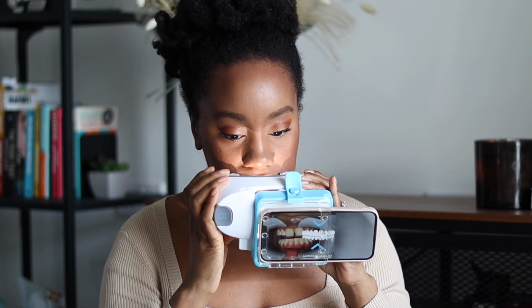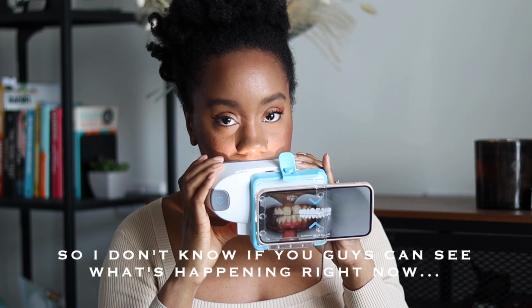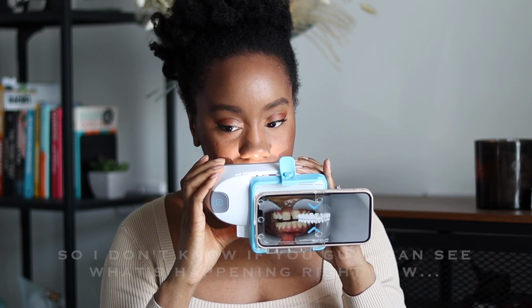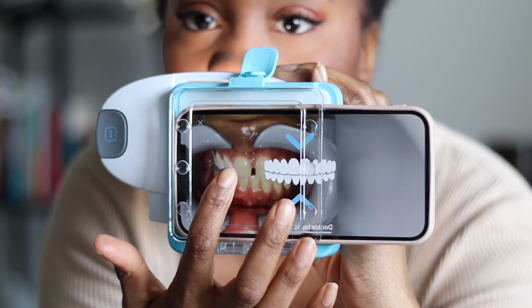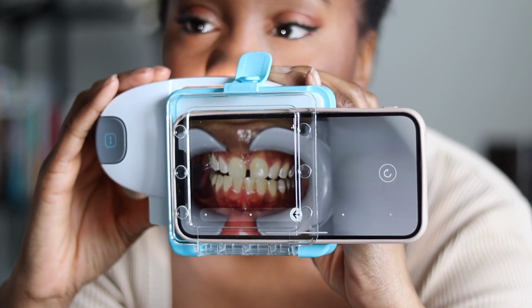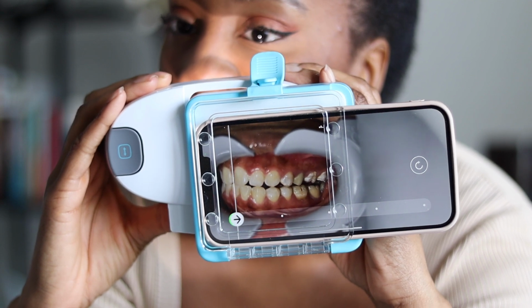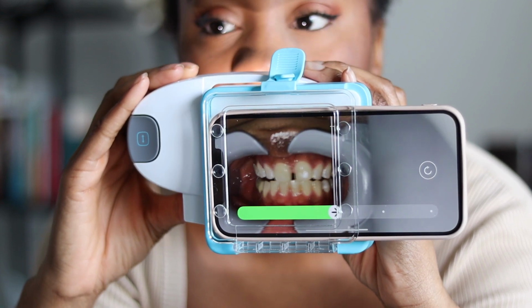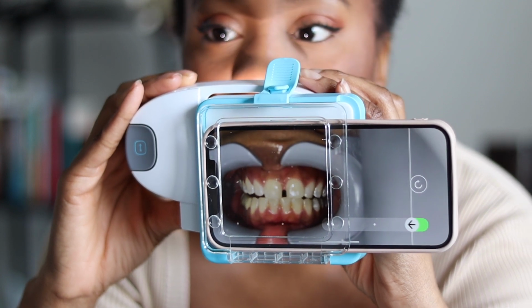For this step, bite down on your back teeth and keep your teeth together. Double tap to continue. So I don't know if you guys can see what's happening right now. I need to get it closer. Double tap to continue. Bite down, shift the scan box to one side. Now, shift the scan box to the other side. Back to the center.